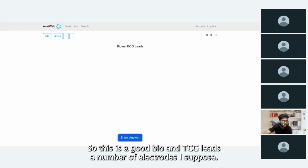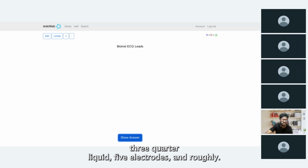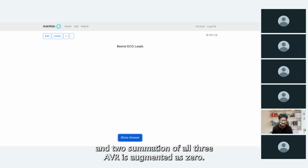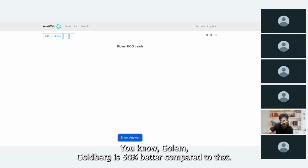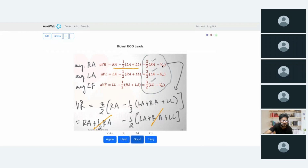Bioinst ECG leads, number of electrodes, I suppose, right? You have 3, 4, and 5, right? First, lead one requires 3. Then most others require 4. Precordial requires 5 electrodes. And roughly, I also know lead 2 is a combination of 1 and 2. Summation of all 3, AVR is augmented as 0. And I also know that augmented is 50% higher compared to normal. Goldberger's is 50% better compared to the other leads, right? Yeah, this is also augmented, RA minus Wilson's terminal, right?